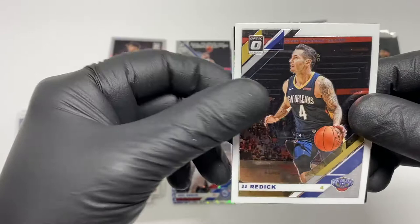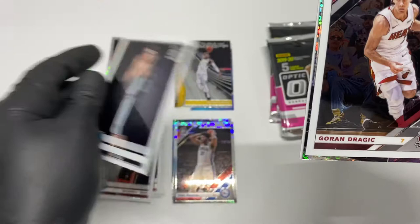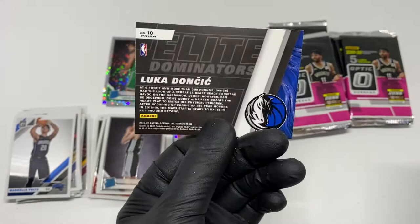It's JJ Redick, it's Goran Dragic, it's Luka Samanic, Markelle Fultz, it's Luka Doncic. Oof, nice. Elite Dominators, Luka Doncic. Okay, next one.